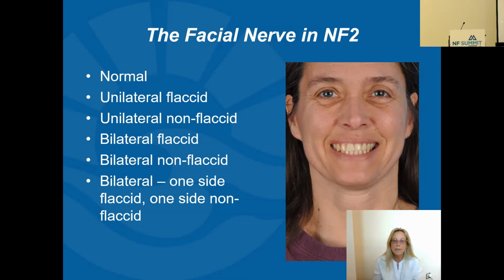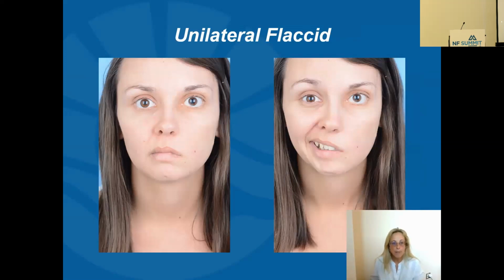And occasionally we might see a patient who has flaccidity or the looseness on one side and the tightness on the other. So let me show you a few examples of that. Here's an example of somebody with unilateral flaccid paralysis on her left. At rest, the corner of the mouth comes down a little bit, the nose is a little bit collapsed, and the eye is a little wider open. And then when she smiles, there's no perceptible movement here.